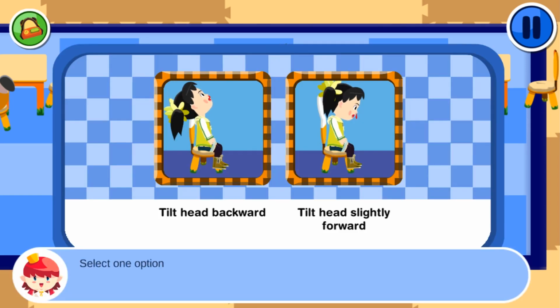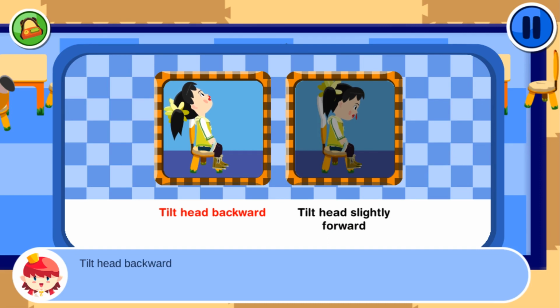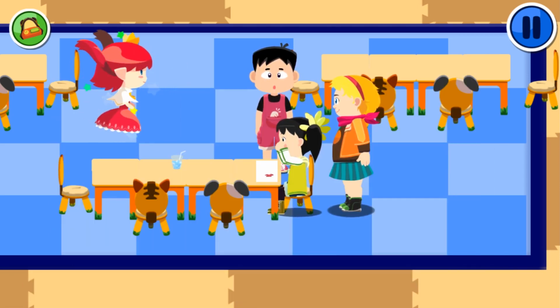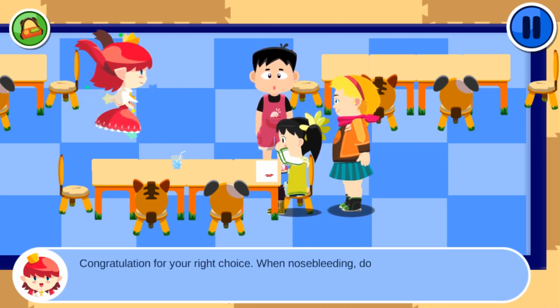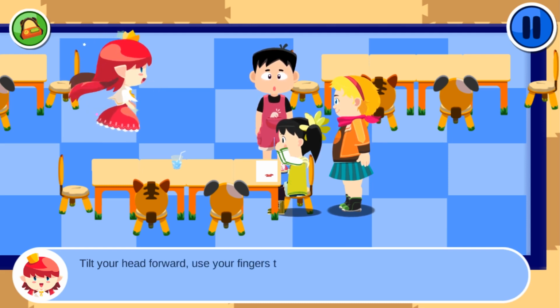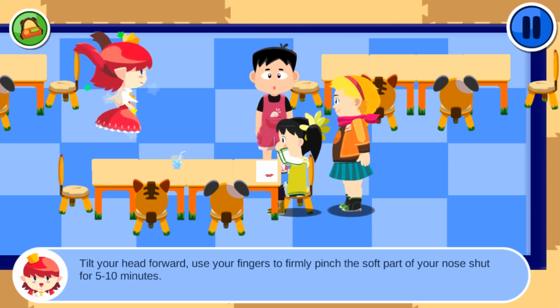Select one option. Tilt head backward. Tilt head slightly forward. Congratulations for your right choice. When nose bleeding, do not tilt your head forward too low or tilt your head back. Tilt your head forward. Use your fingers to firmly pinch the soft part of your nose shut for 5 to 10 minutes.